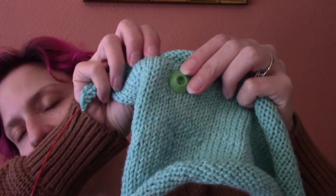So I probably can't use them for this, but I will use them for something eventually. But that just means that I have to go back to the drawing board and find buttons for my weirdly seafoam colored sweater. So I'll keep you posted on the progress for this as we go.